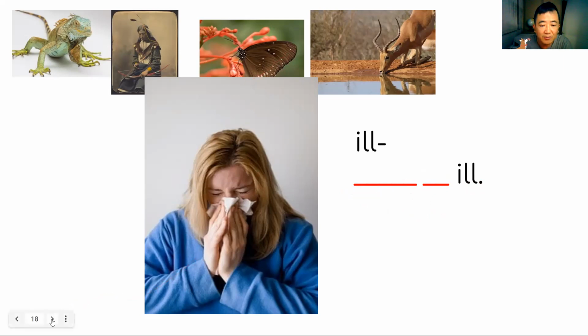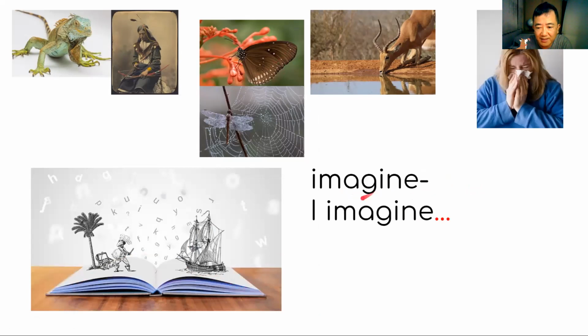We have next, whoa, what is this? Let's look at this. That's a book, right? And when you read a book, you can imagine many things, right? Books are just made of paper, but you can imagine that the stories in there are true, and you imagine that you are in the book, or you can imagine the things come out from the book, right? So, imagine.